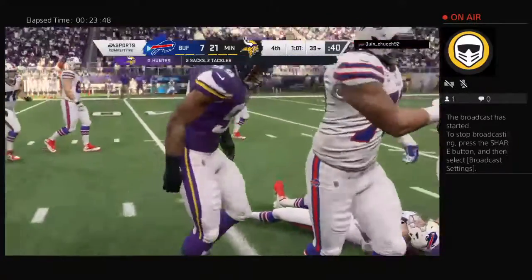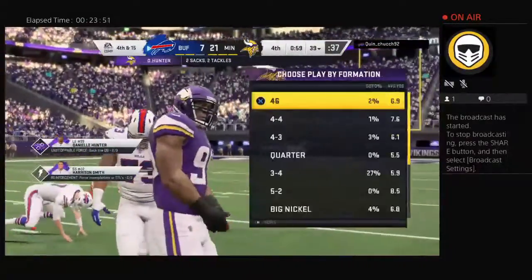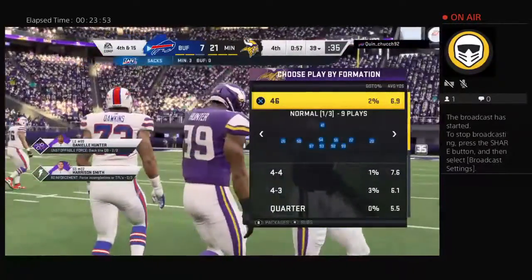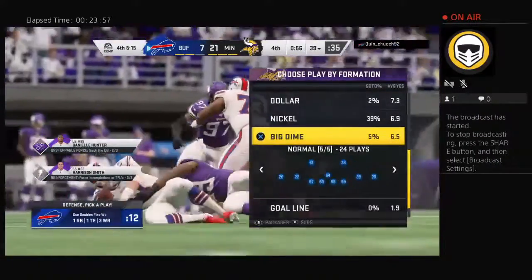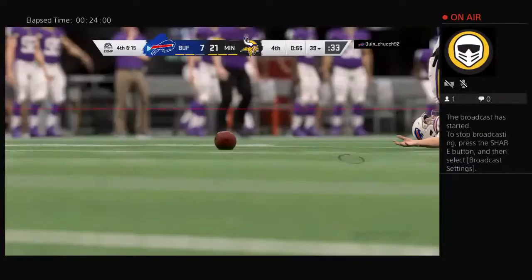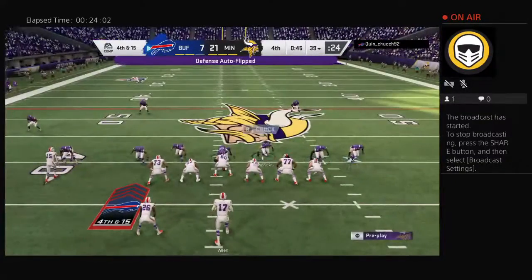Nowhere to escape, and he goes down. Daniil Hunter in there to take him down, and the clock will roll. Exactly what they were looking for. They've been giving up yardage. They've been letting them drive right downfield, but they got a sack right there. How about that for a little bit of revenge?